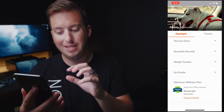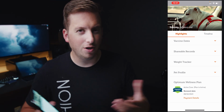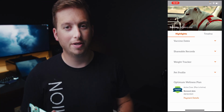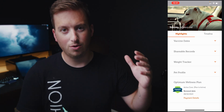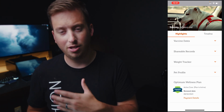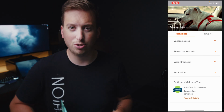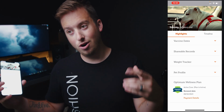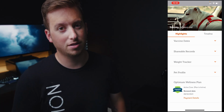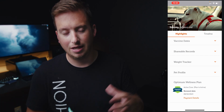At the bottom, you can also see the optimum wellness plan. Again, this is that plan that you pay monthly for. And I know there's a lot of debate around this, and that's totally fine. Everyone do what you think is right. But basically the reason we signed up first is when we first got them, we went through and did all the comprehensive whatever plans and got them all up to date on everything. And when they went to give us the bill, it was literally going to be like $920 for the two dogs to get everything done. And then they're like, or you can pay like 40 or 50 bucks a month, get all this included, and then all the other benefits that I explained before.